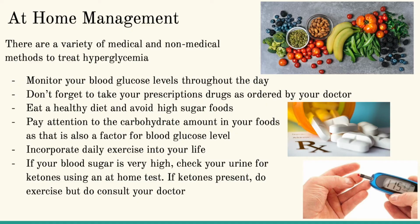Managing hyperglycemia. At-home management. There are a variety of medical and non-medical methods to treat hyperglycemia. Monitor your blood glucose levels throughout the day. Don't forget to take your prescription drugs as ordered by your doctor. Eat a healthy diet and avoid high sugar foods. Pay attention to the carbohydrate amount in your foods, as that is also a factor for blood glucose level. Incorporate daily exercise into your life. And if your blood sugar is very high, check your urine for ketones using an at-home test. If ketones are present, do not exercise, but do consult your doctor.